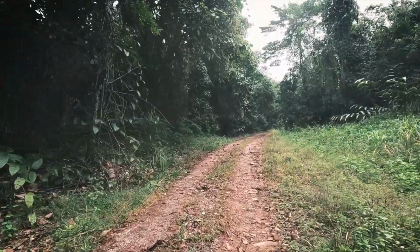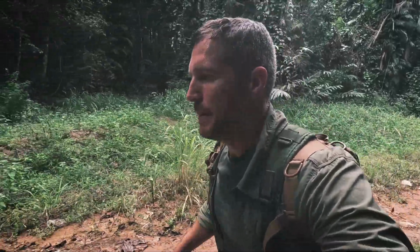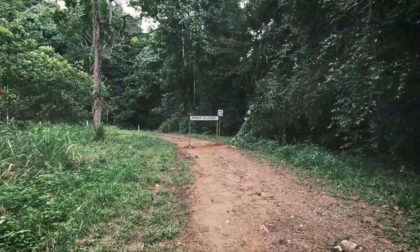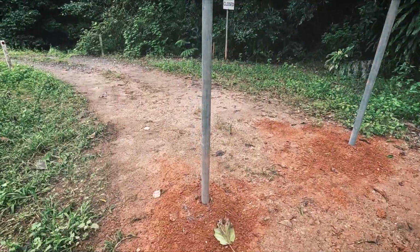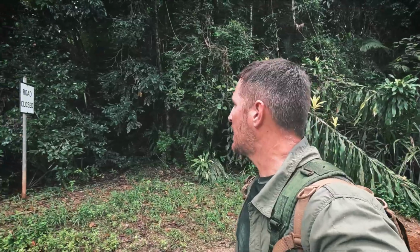So the first leg of this hike is fairly easy. It is just a dirt track road. I'm doing about 6 kilometers an hour on this one, so hopefully I knock it out in no time. Here we go, I come across another road closure sign, and that one seems a bit more permanent. So I'm assuming this is because of the bridge.